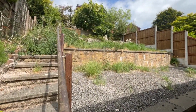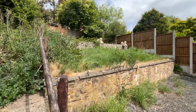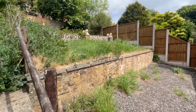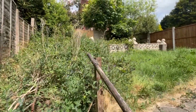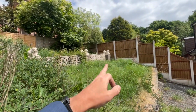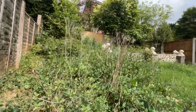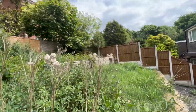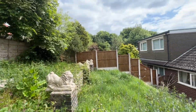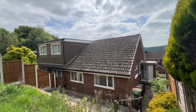So we've stepped out from the kitchen entrance and into the rear garden. And as you can see, it's tiered. So we've got the level here with easy maintenance. The garden is just a little bit overgrown at the moment. So this is predominantly grassed area. As you can see, it's just sneaking up a little bit. And then as we go just a bit further up, I'll spin the camera around and just give you a bit of an idea of the rear of the property.